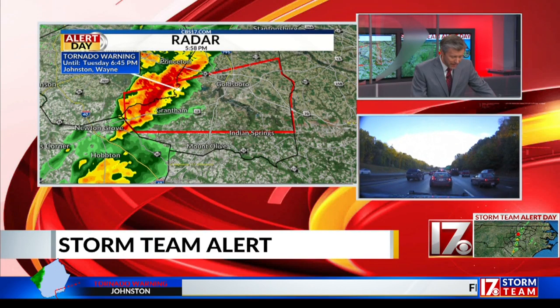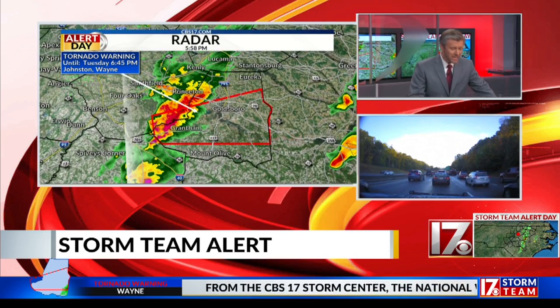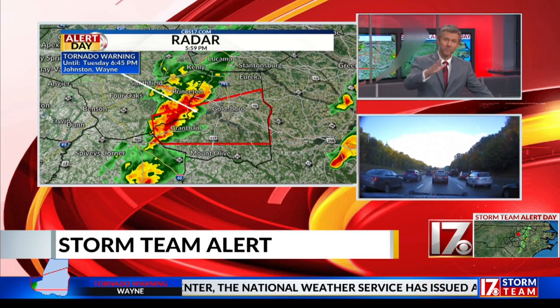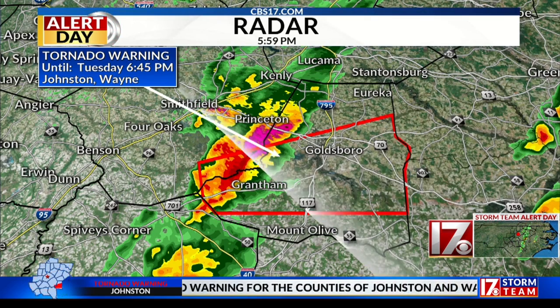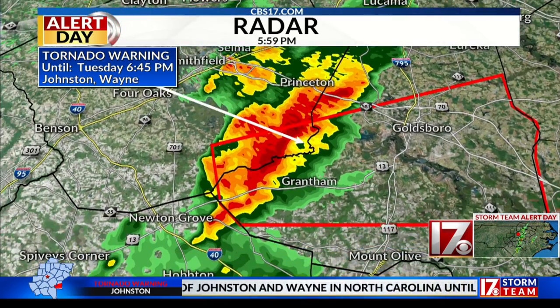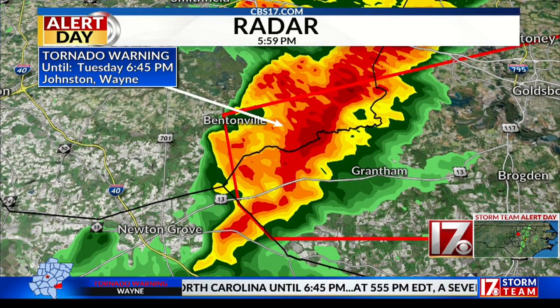Let's zoom back in on this area and talk about who is seeing the worst of the weather right now. You can see there's a lot of heavy rain in eastern Johnston County, from Smithfield up to Kenly, east of I-95, down through parts of Princeton. And then right along the Johnston-Wayne County line, especially those of you in and around the Grantham area. The area that we are concerned could be producing some rotation is right now in between Bentonville and Grantham.